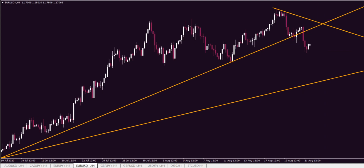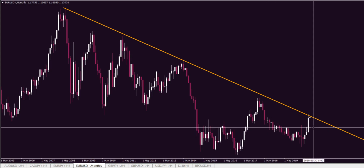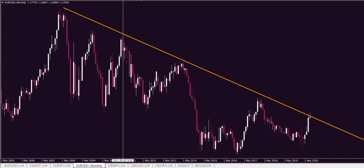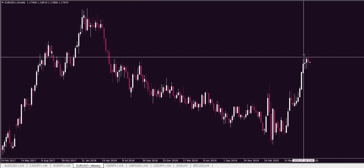So onto EU, beginning on the monthly. Majority of the charts are basically the same. They have been in a bearish trend, and most of them are approaching the bearish trend line. Some of them probably broke it, but they're basically in the same zone. So let's see EU: support at trend line. Weekly, bullish run, some form of rejection right here.